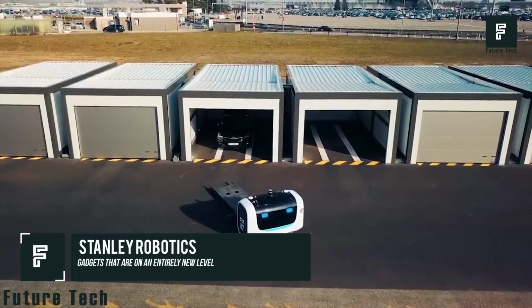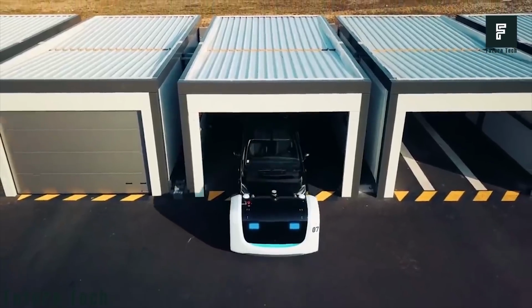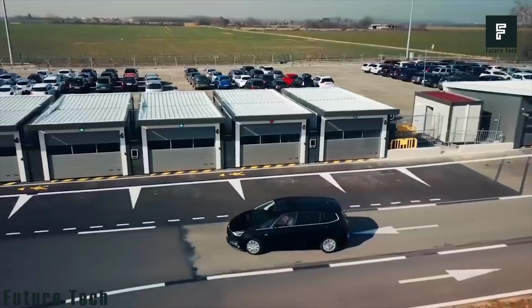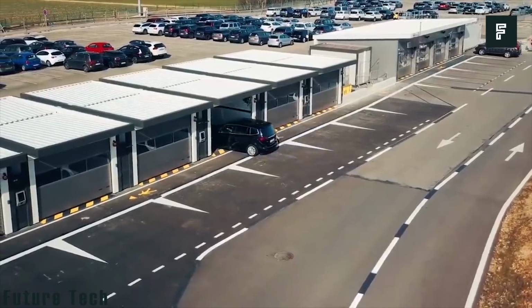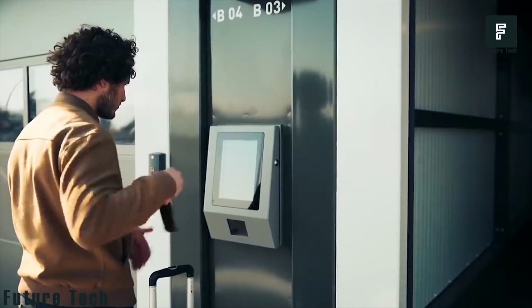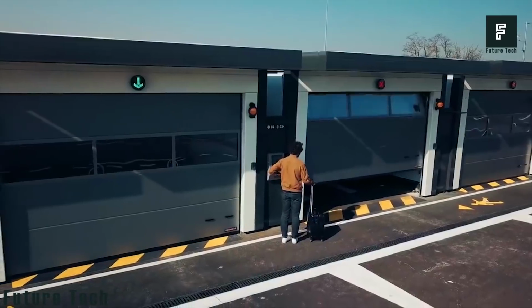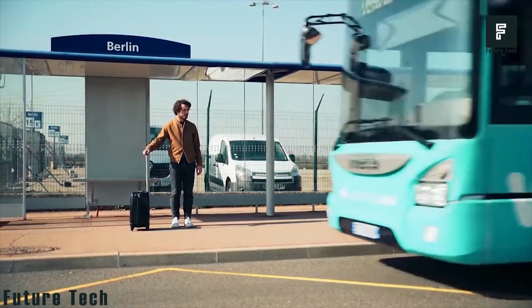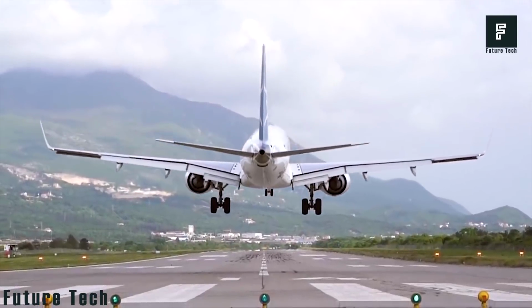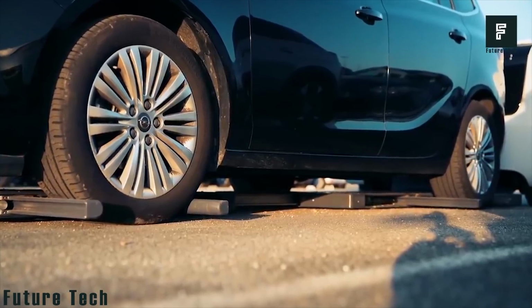Stanley Robotics. This is a very interesting new way to store your car while you're away without having to leave it in an unsecure parking lot. This new technology is able to pick up your car, with or without your keys, allowing you to quickly and easily let a computer system store your car in a nearby outdoor facility, then retrieve your car for you when you're ready to depart. This would be the perfect solution for an airport that may have several cars on the lot that are not accessed frequently.